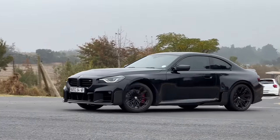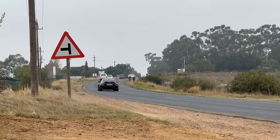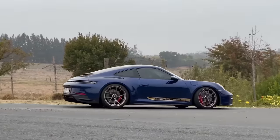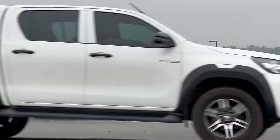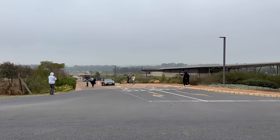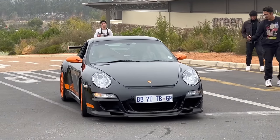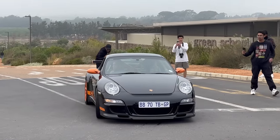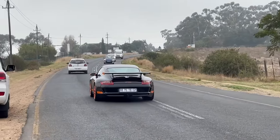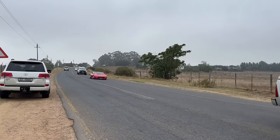Got the brand new M2 leaving as well. And we've got yet another 992 GT3, this time a Touring. I don't know if you can hear me with all the cars coming past. Yeah, that sounds good. Looks like we've also got a Ferrari 355 coming through.